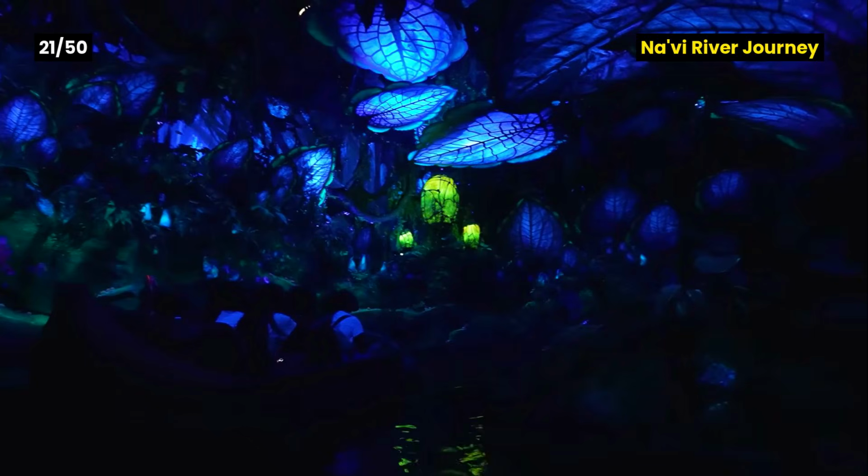Navi River Journey in Disney's Animal Kingdom, a calm, atmospheric boat ride through Pandora's glowing rainforest.